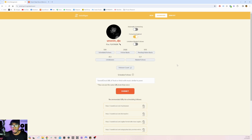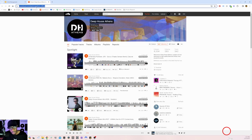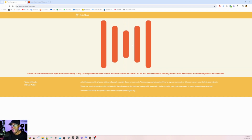Now, another cool feature is the automated scheduling. Basically, the way I've always done it up until this point is I would manually go over to SoundCloud. I would go to a page, I would copy the URL, I'll come over here, and then I'll post the URL here, and I'll click submit. And then it will follow all the active users that have been on that profile.